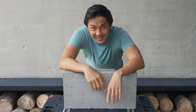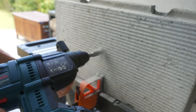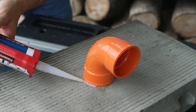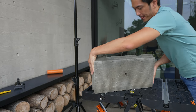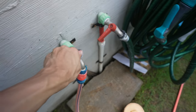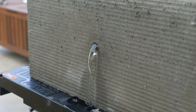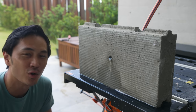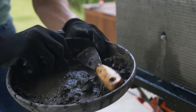This is a light block, and it's pretty awesome. So imagine if this is a leak in one of your walls at home, whether it's from rains, floods, whatever. Check this out, guys.